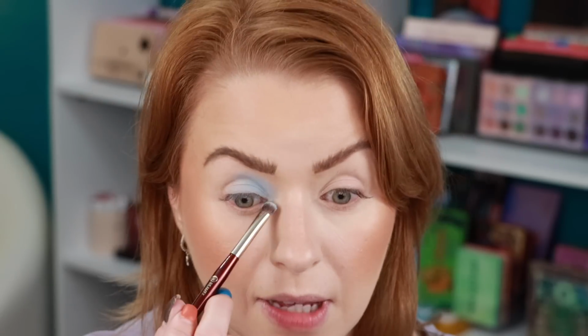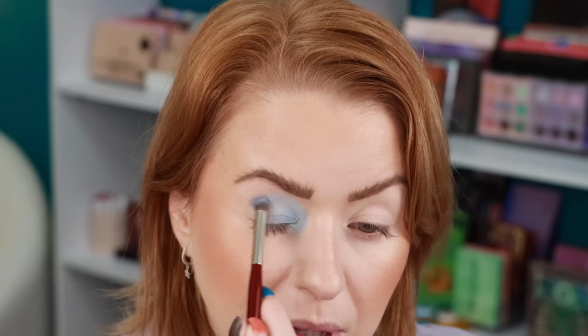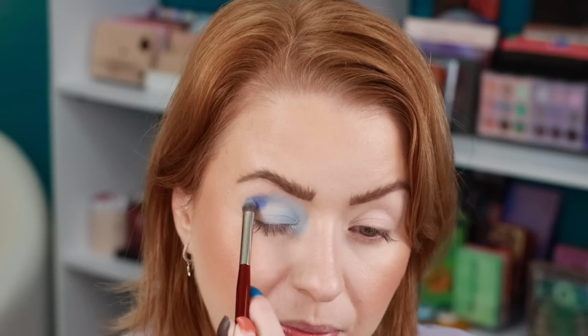This can be our inner corner highlight as well. It's a really pretty light blue. Small little brushes, they make the biggest impact when it comes to applying your shadow. Precision is exactly what they're going to give you. Now I'm going to keep using the same brush, and I'm going to go into that other matte blue Cyborg. I'm going to start applying it up here.